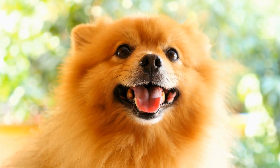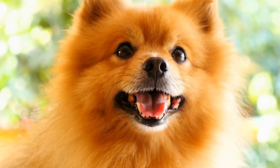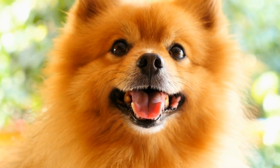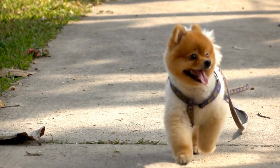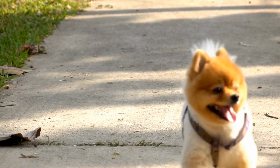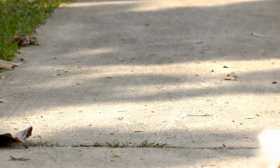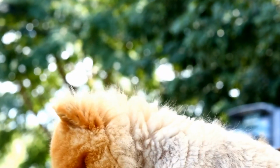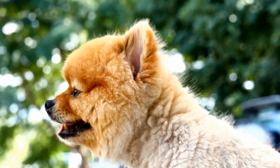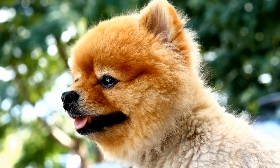Some Pomeranian owners prefer to provide their dogs with homemade meals or a mix of both commercial dog food and homemade meals. If you choose to prepare homemade meals for your Pomeranian, it is essential to consult with a veterinarian or a canine nutritionist to ensure that your dog's diet is properly balanced. Homemade meals should contain a good mix of protein, carbohydrates, and fats, along with appropriate vitamin and mineral supplements.